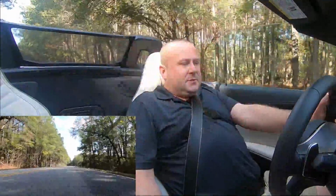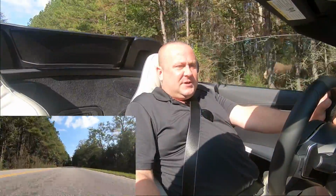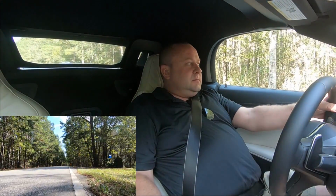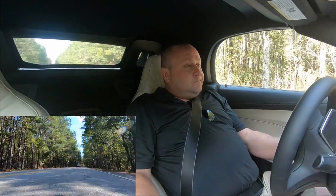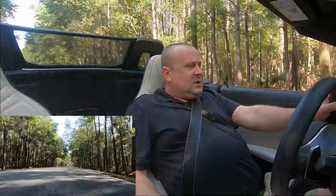And then to go into the Z4 M40i, I love that you can put the top up too. I think you have to be under 31 miles an hour. But this is still pretty fast to be able to completely put the top up. People in South Carolina are the most annoying drivers. Yeah, so I mean, just being able to do that on the move is great. It's got remote start, which is awesome too, and remote roof operation. I wish you could do the remote roof from farther away, but not a big deal.